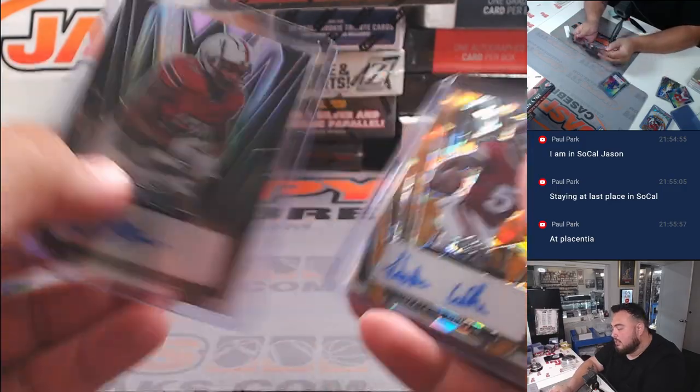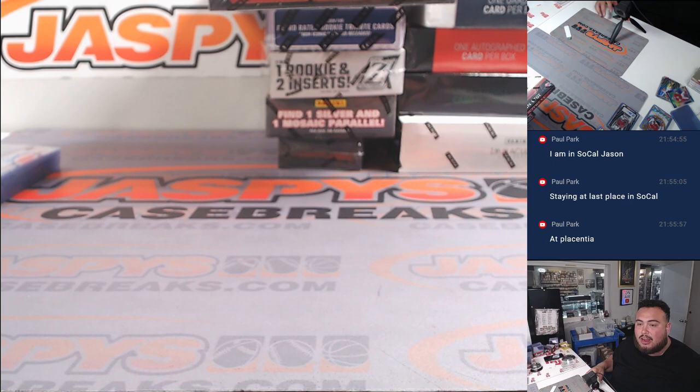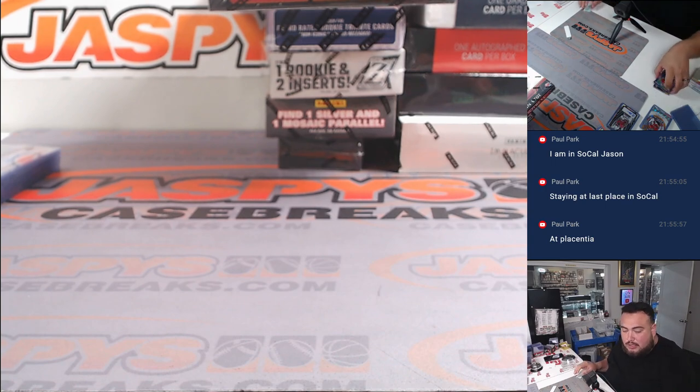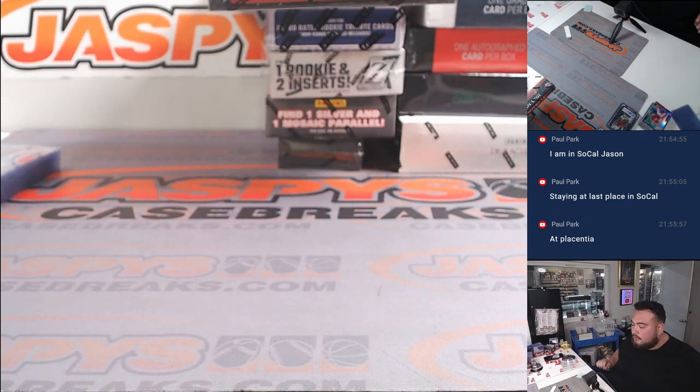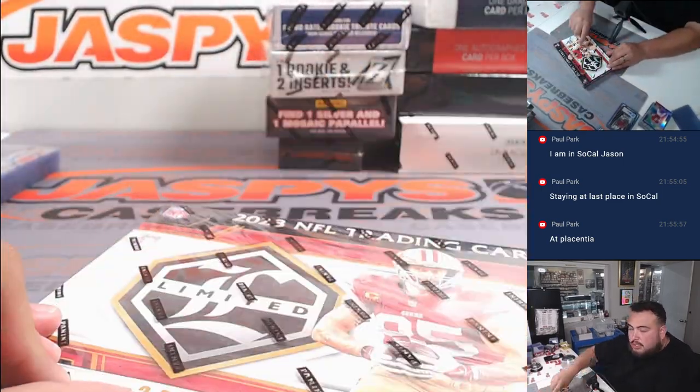But like I said, obviously, Leaf has gotten more into NIL stuff, right? So they're getting a lot of college athletes and high school athletes to sign. It's always cool to get their autographs early, but a lot of those guys obviously don't sell for much yet. So I don't think there'll be too much complaining on that part. But everybody will still get a fair shot at it, so that's the good thing.